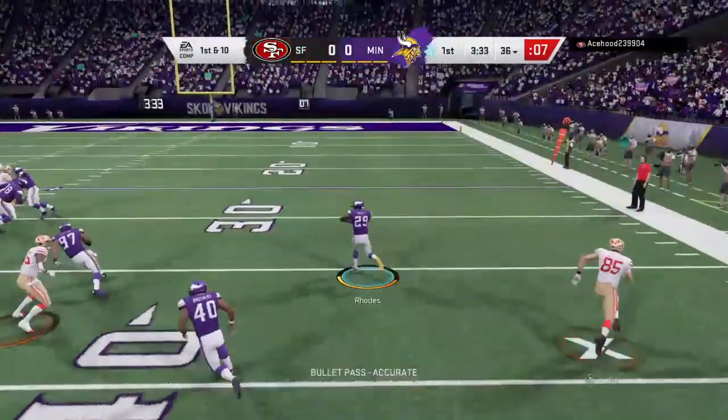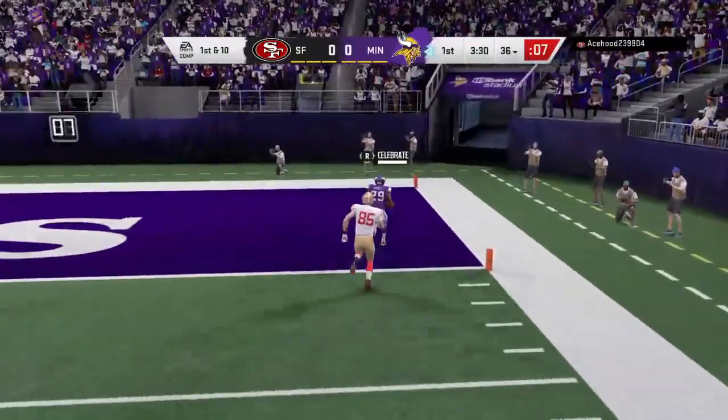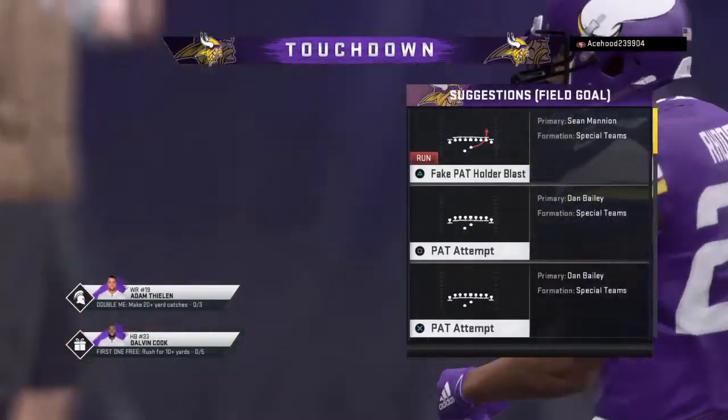Throwing now is Garoppolo. There he goes, right side. And he's going to score. It's a Viking touchdown.